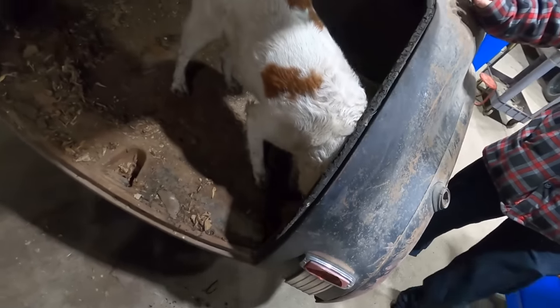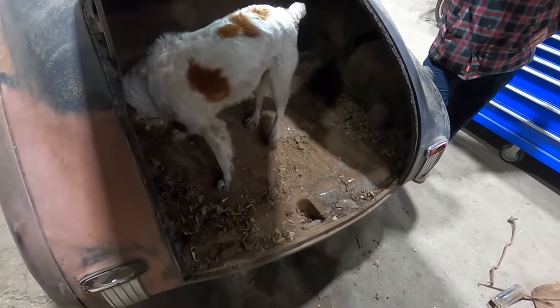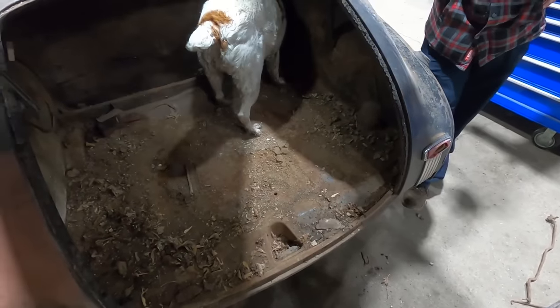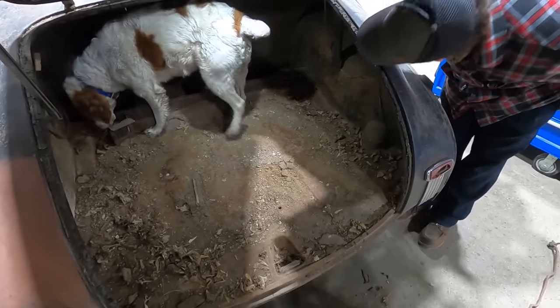What do you think, Duff? How's the floor in there? Pretty good? Yeah? Super solid. Even the divider between the trunk and the seat, it's cardboard, is still there.